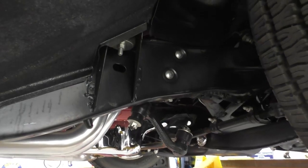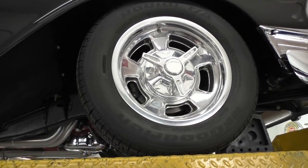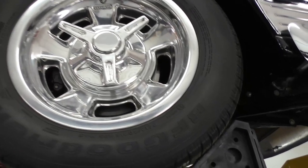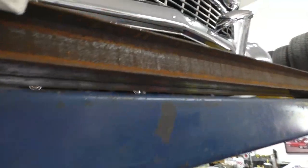Front here, outside view. Didn't stop back there, but these are true Halibrand wheels. We talk about that during the walk around. Date codes on these tires are about 05. It's been indoors here with less than a few miles, but we'll get up front here.